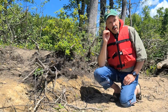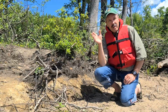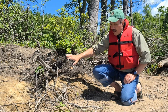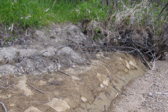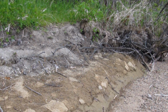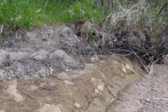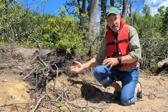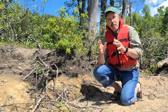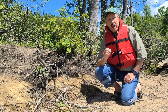And I wanted to show something very important in understanding the archaeology of the sites in Limy Lake Park. And that's the erosion. You can see that this face of the terrace here has been chewed away. Roots have been exposed, fresh soil has been exposed, and what that does is it also washes away the archaeological sites.